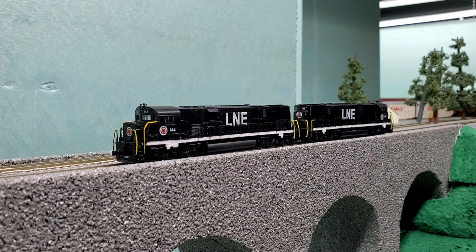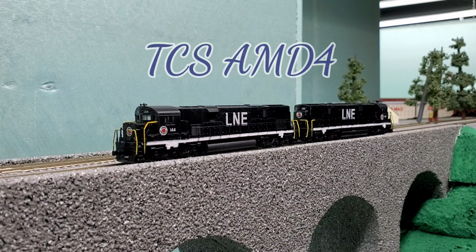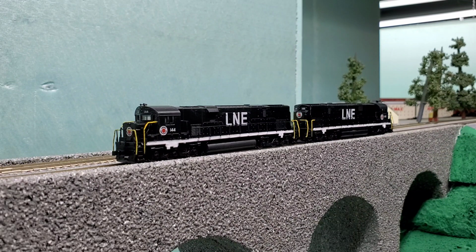I went ahead and added TCS AMD4 decoders into these 2 engines right away. I'm going to order 2 more, as I have 2 more Atlas engines to put those decoders into. So I will get you a video on how to install the TCS AMD4 into an Atlas locomotive. So now that we gave you a little history on these locomotives, I want to show you the other items I picked up at Trains and Lanes before we hop into the layout update.